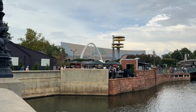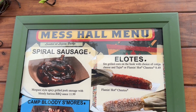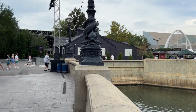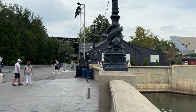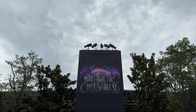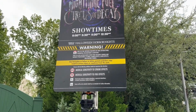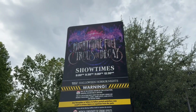And then right over here we have the Jason Universe food booth. I'm excited to try those s'mores for sure. Definitely some things I want to try, but I'm gonna head towards the back here because we have, I guess we're still calling it the Fear Factor stage, which is where you will find Nightmare Fuel, Circus of Decay. And this is the show that has been running at Halloween Horror Nights for several years now. It is magic, it's dancing, it's lots and lots of pyro. It's a fun show. Definitely recommend checking it out.